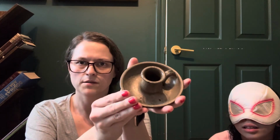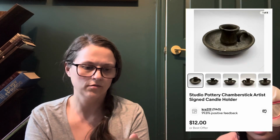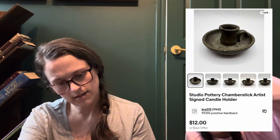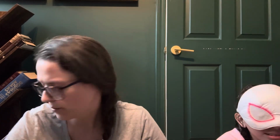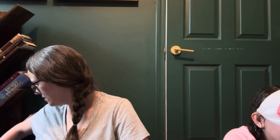Also picked up this pottery finger candle with the finger hole. It does say, I think it says gardener. I didn't look this up, but I do like picking up, you know, small pottery pieces at the bins.